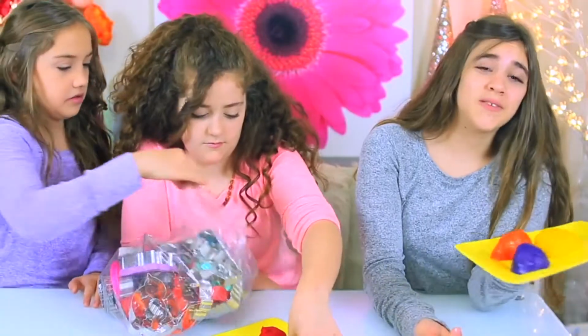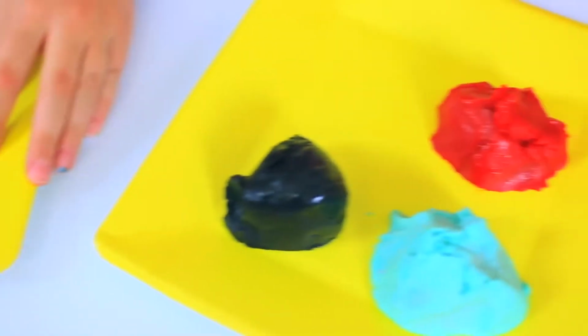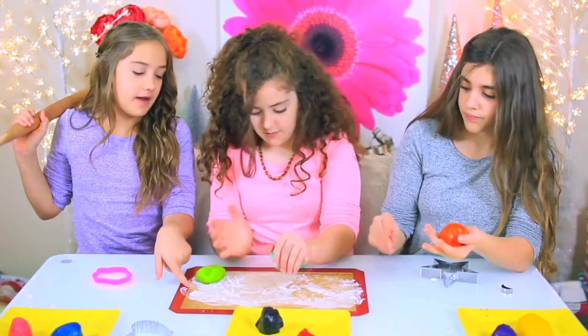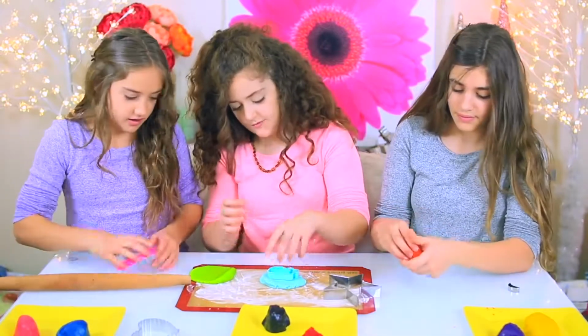We have 3 sets of all of these colors, so we will do another draw. So here are the colors that I get to work with. I have pink, blue, and green. I have black, aqua, and red. And I have purple, yellow, and orange. We are all gonna share this mat, and we're gonna be working together with sisterly love, as usual. Usually. Hopefully.